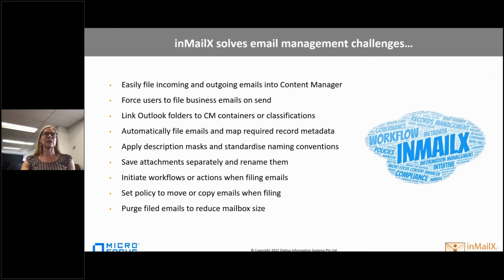Mailbox solves these email management challenges by providing a quick and intuitive process for filing incoming and outgoing emails into Content Manager. It can be configured to force users to file outgoing emails on send, so they must opt out of not capturing business emails as records. Some users prefer to organise their emails in Outlook folders. Mailbox enables users to easily link their Outlook folders to Content Manager containers, so they are automatically filed into Content Manager and the required records metadata is mapped and applied.